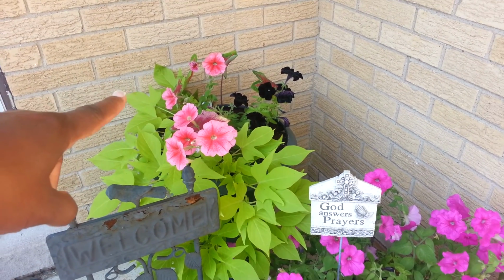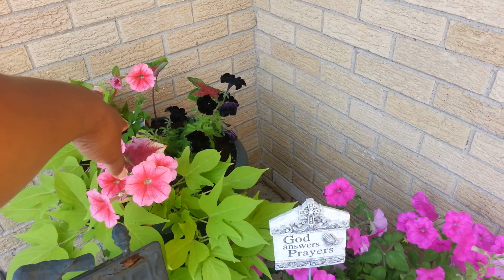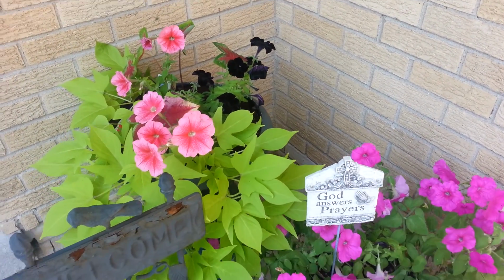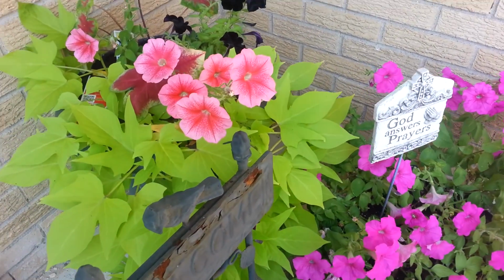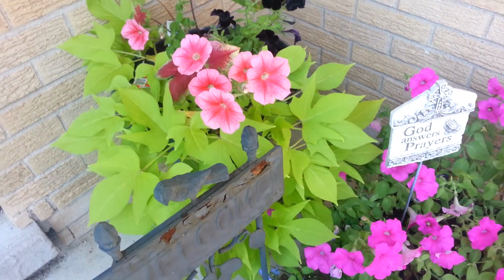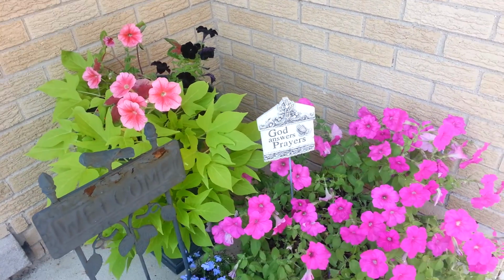And some more petunias. I think that's a coleus. I forgot the name of that plant right there. That's not a coleus. I forgot the name of it. I got a sign in there. I don't know what the name is. Like I said, one of y'all may know the name of that one in the back.